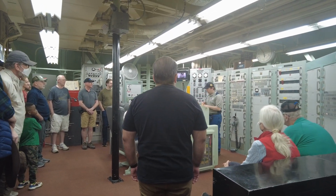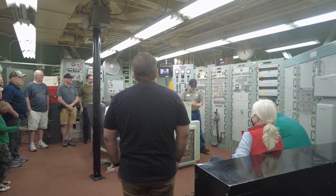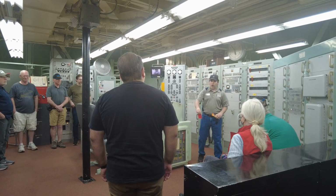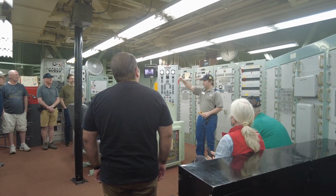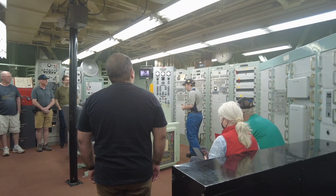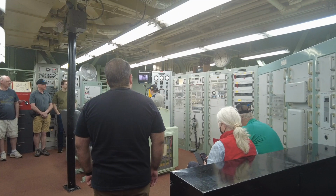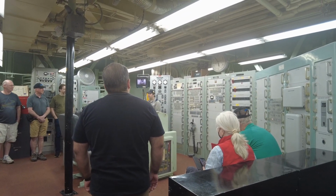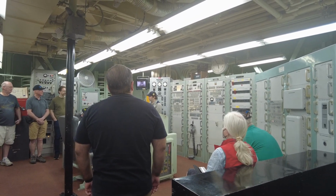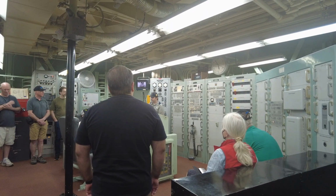Can I get a drum roll, please? You're not staying on my desk. Thank you. We open it up to find more code. Now, if the code we just took out matched the code these two failed to write down, well then this is a valid launch order. If they don't match, then someone's playing games with us. But they do match, so hooray.